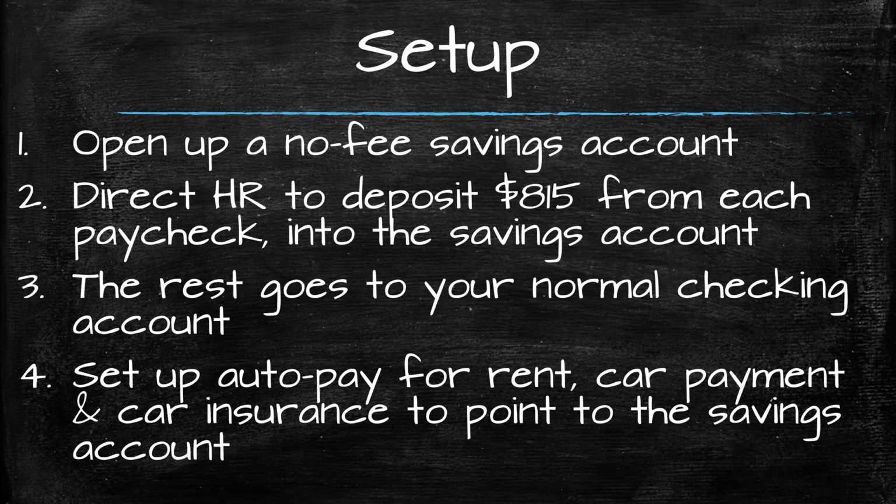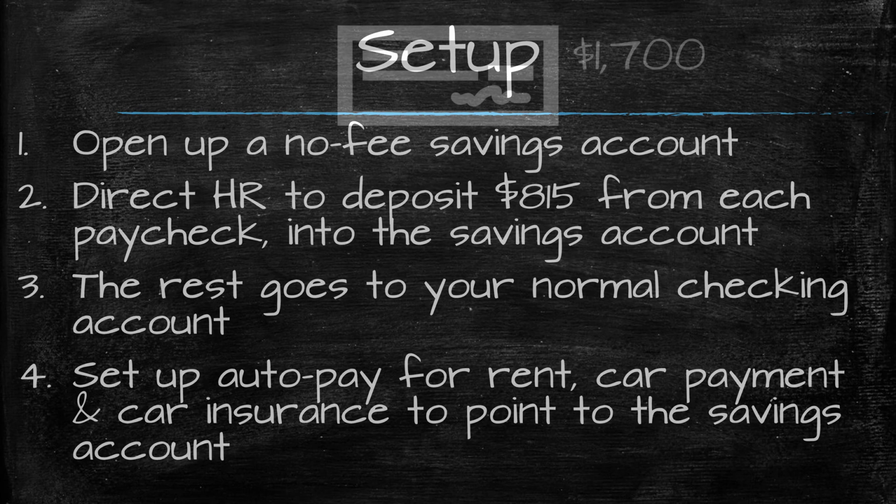Now we're going to set up auto pay for our rent, our car payment, and our car insurance to point to the savings account. So it's not going to go to the checking account anymore. It's going to go directly to the savings account that we just set up in step one and then funded in step two. So right here.